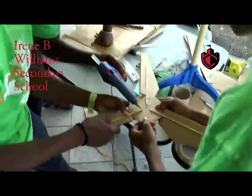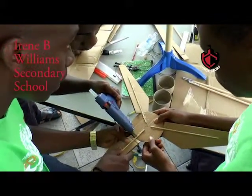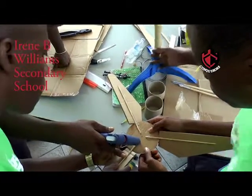We used horizontal. We did them horizontally so that it does not matter. Well, it matters where the wind is coming from, but it doesn't matter how strong the wind is. The slightest amount of wind being pushed against it, it will move it, and that'll produce electrical energy. So we did a horizontal blade to ensure that we had electrical energy at all times.